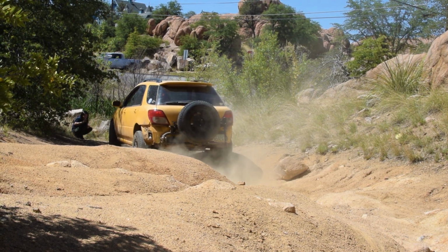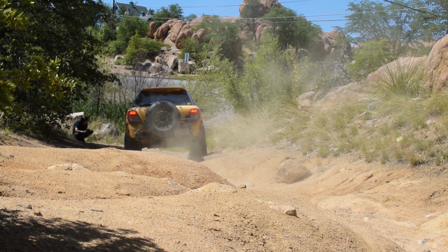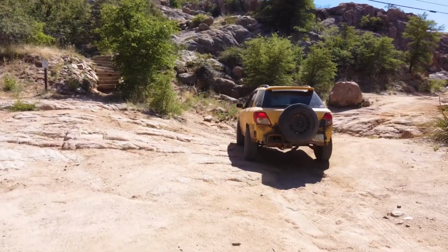So, transmission number 3 was installed. This one from a 2006 Outback Turbo. And so far, that transmission has handled the last 1,000 miles without issue. That's gotta be a record.